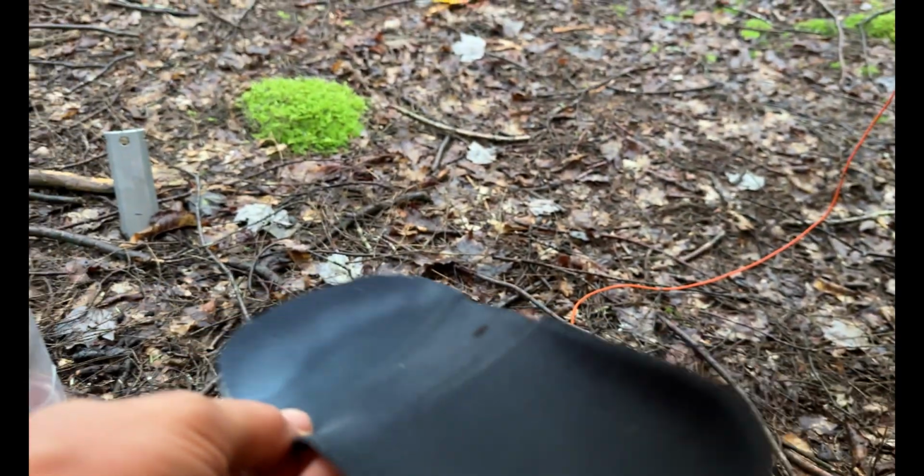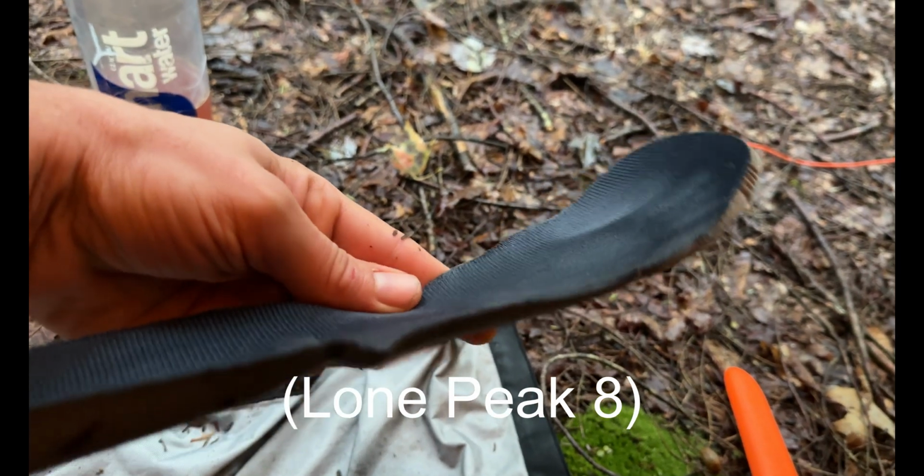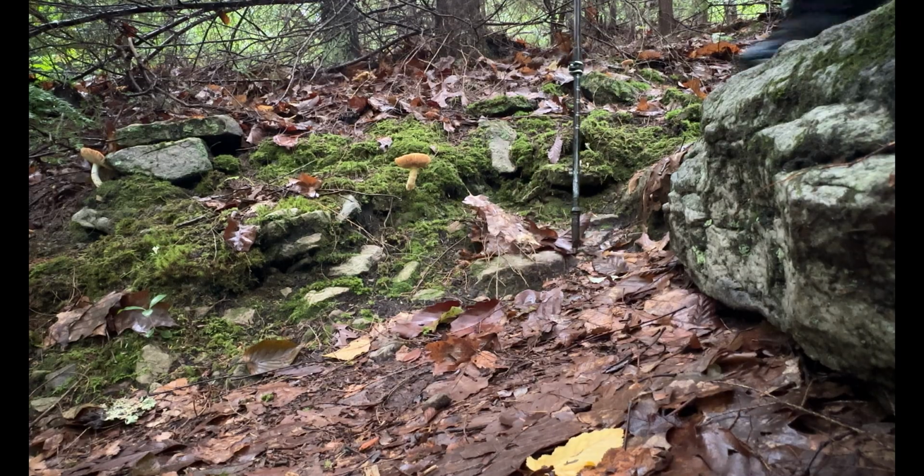I've mentioned it a few times now about how these Lone Peak 4s, the insole gets all creased up when they get wet. So far so good this morning, but I'm waiting for it to happen.